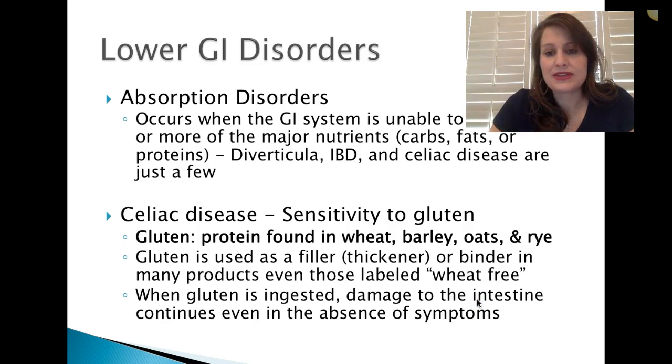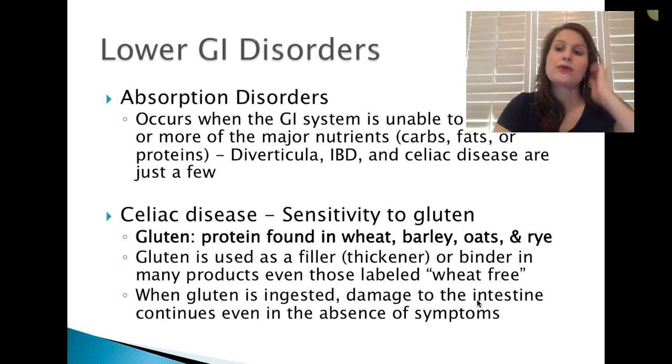So with some of the lower GI disorders, we also have absorption disorders, which occurs when the GI is just unable to absorb one or more of those major nutrients, carbs, fats, or proteins. You can have diverticula, the IBD, celiac disease. Those are just to name a few. With celiac disease, you probably know someone in your family, maybe some friends who actually suffer from celiacs. And this is just a sensitivity to the gluten.